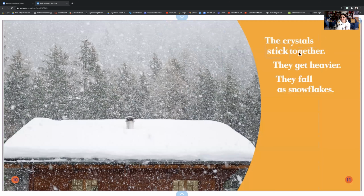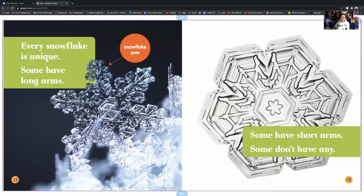The crystals stick together. They get heavier. They fall as snow. Yeah, he's really excited. He said he's made of a lot of tiny ice crystals. Yes, you are, Frosty. Every snowflake is unique. Some have long arms. I've never thought of a snowflake as having arms before, but I think it means these little arm branches that are coming off of that middle. Look how beautiful they are. And it says that there's no two snowflakes that are alike. Some have short arms. Some don't have any. Look at that one. That one doesn't have any arms coming off.